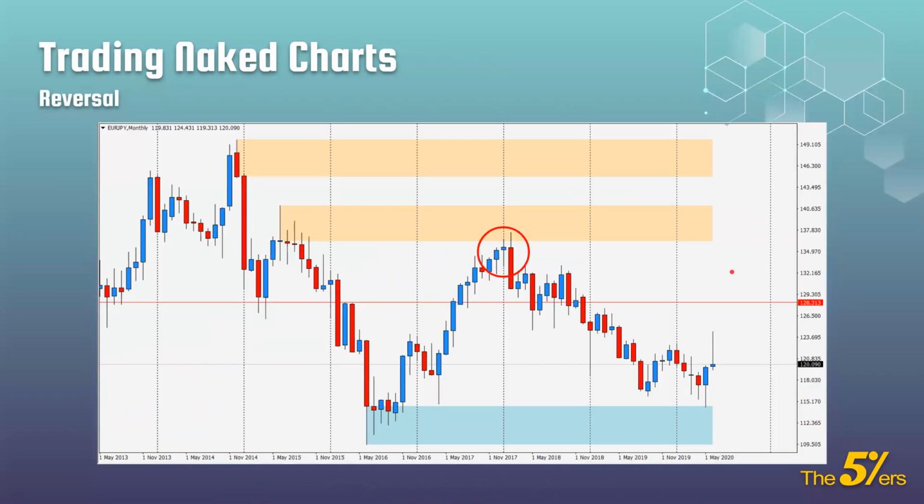Then for reversal, like I said, you can look for areas where the price came back to strong supply or demand zones, look for reversal patterns, and then start looking for places to go in. This is a monthly chart on the euro yen. So obviously I'm not saying you could have taken this huge monthly candle or this entire move.